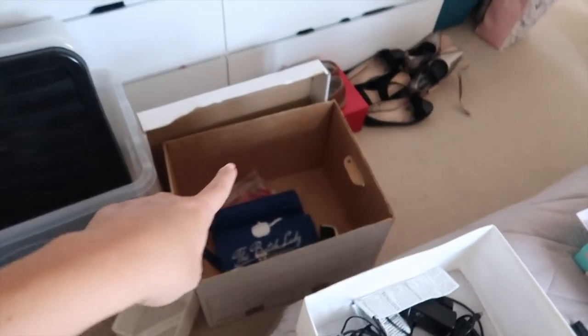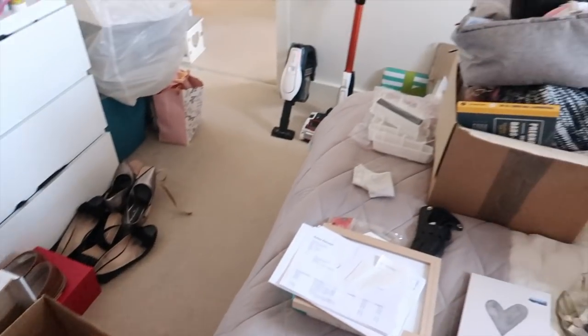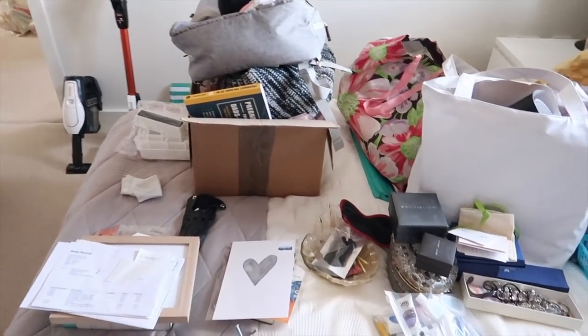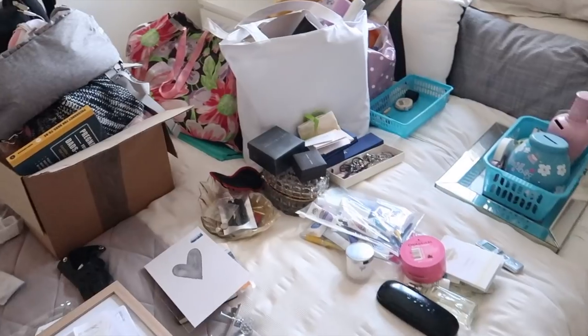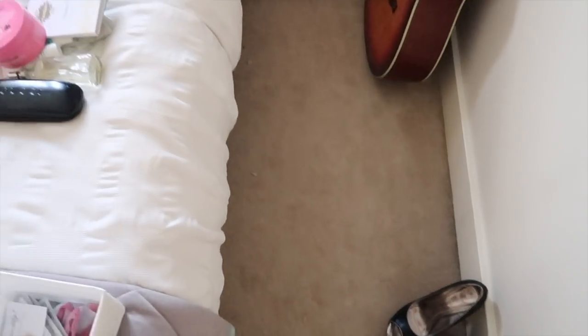This is all stuff to go to the charity shop. There are shoes which I need to sort out, and yes, it might look like it's still messy, but it is getting there, I promise. I'm about to hoover all of this because I think there's a bug down there somewhere.